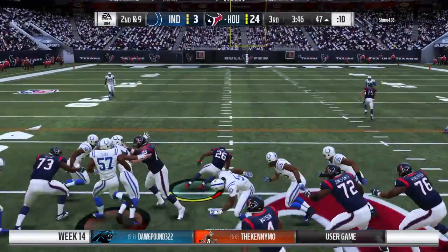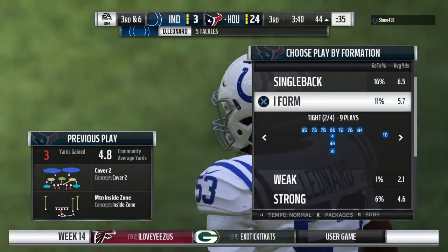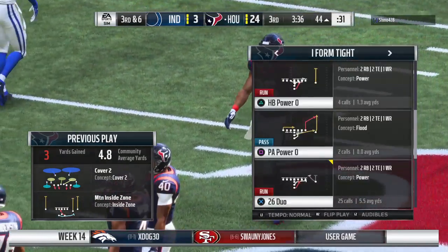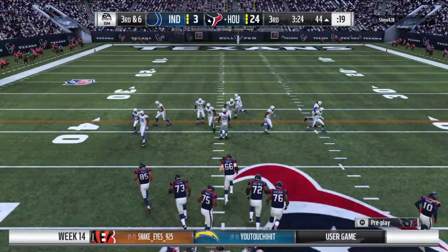On 2nd down, here's Miller. And just a short gain that time as they're able to get him down. There to stop him was Darius Leonard. They're in a pretty good spot right now with a convincing lead. I think this is where they put on the boxing gloves, start to try and pound them into submission. And the offensive line, they've controlled this game. I don't see why that trend would change now.